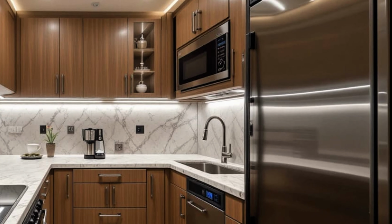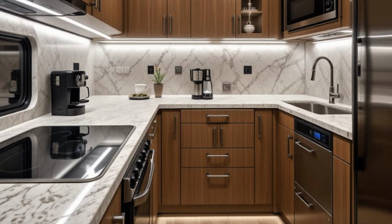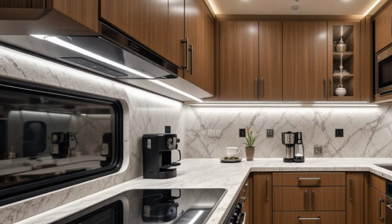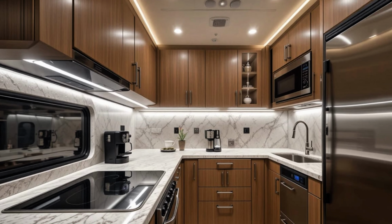The interiors feature hand-stitched materials, a driver-focused dashboard, and a kitchen and bedroom area designed with Italian sophistication. It's all about blending performance with comfort, making every journey feel like a grand tour across continents.